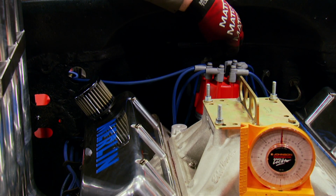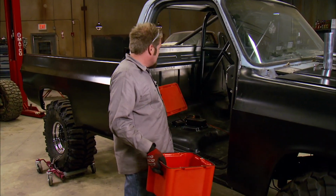meaning more power and in some cases, better fuel economy.